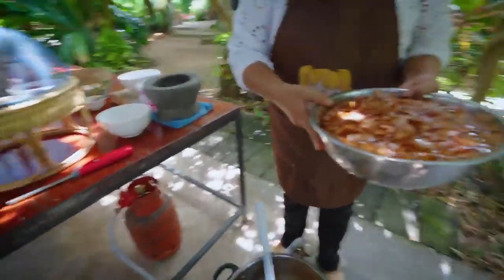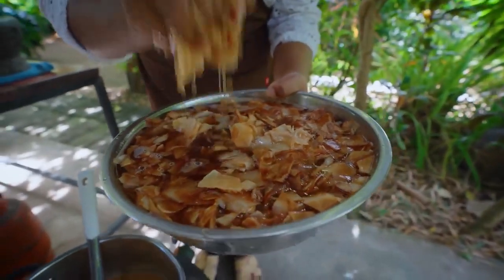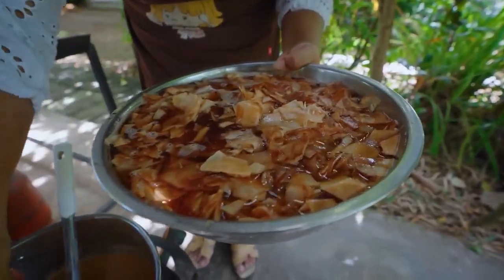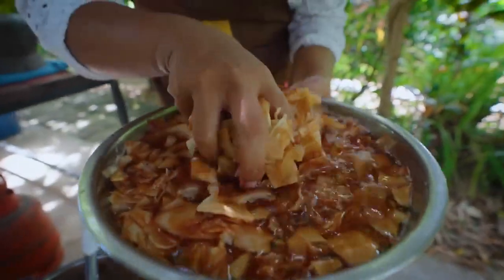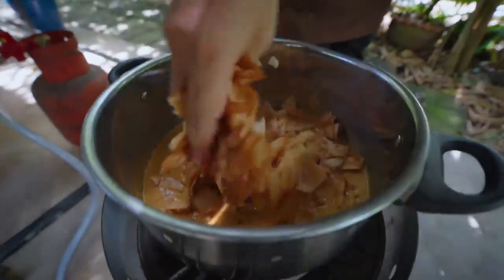Okay, and now it's time. Okay, so that's the tops of the palmyra palm fruits, the toddy palm fruits, which have been soaking for the last 10 minutes in salt water. And she wants to squeeze that out. Then it goes in.